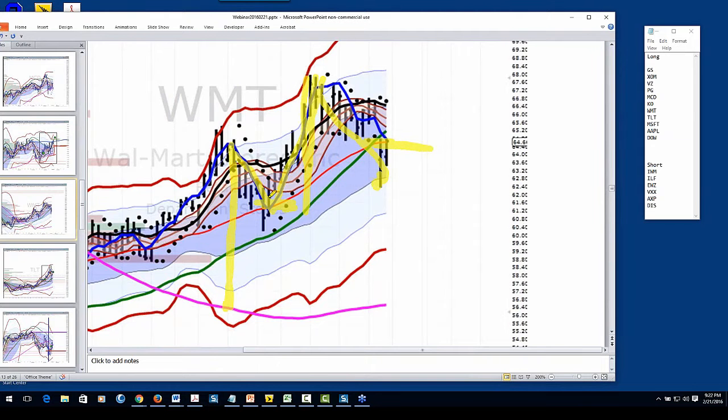And the last time it hit the Bollinger Band mean, it did this. So I think if it takes off, it can do this and go that high. If it fails from here, then I think the move is back to the RL270.